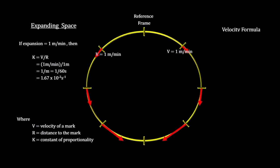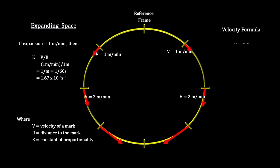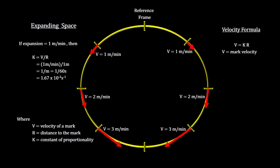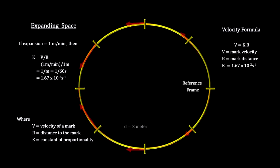But more distant marks have increased their distance and velocity by more than that. And the further away any 2 marks are, the more their distance and velocity have increased. And most importantly, this will be the same no matter which mark is used for the reference frame.